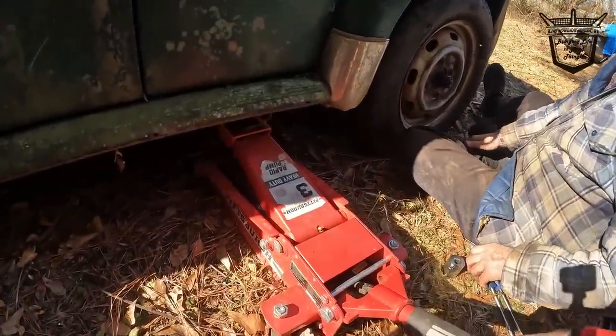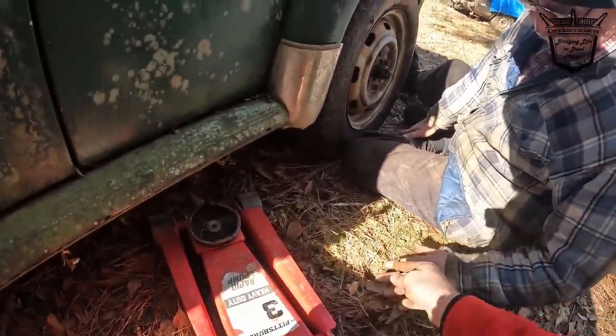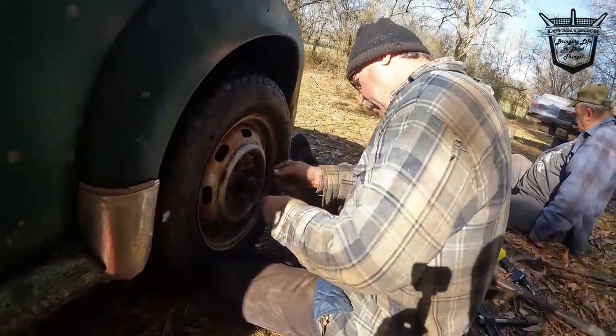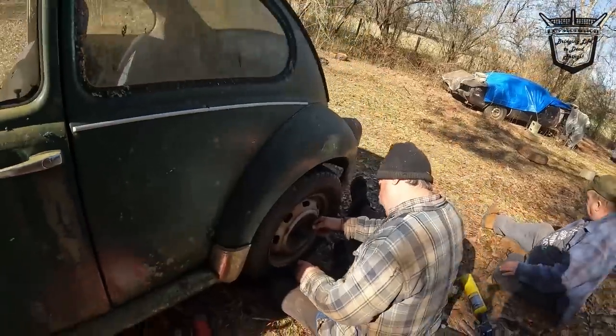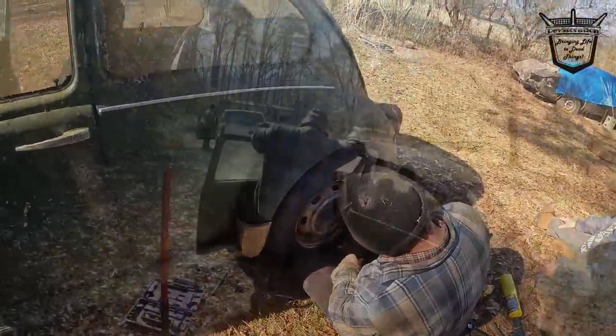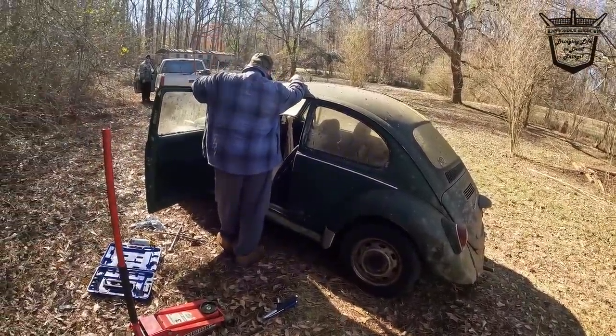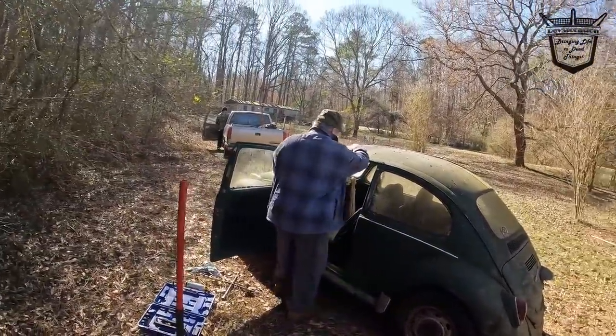And then we're gonna try to find our cotter key, there it is right there. I can go get y'all another nail. Somebody's gonna tell us the easy way of getting these brakes off, but we ain't figured it out. All right, get in it, Brother Wayne.